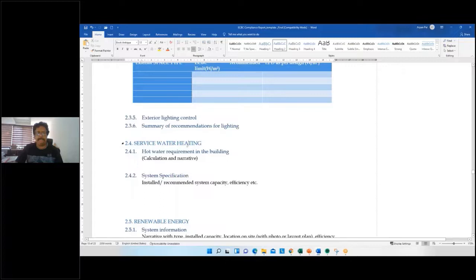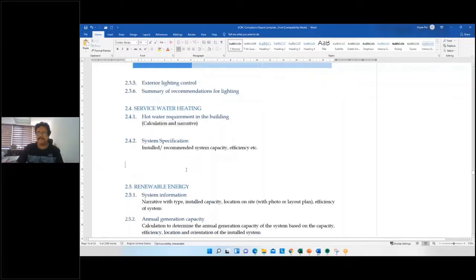Again, for service water heating, you give a calculation of the total hot water requirement, and write a narrative as in how the hot water in the building is provided, how much percentage of that is through solar, how much is through, say, a boiler using gas, diesel, or petrol, or is it entirely electric heaters. Write your narrative and then give details of those, if it is an electric heater or a diesel boiler or anything, just give details of the system, your capacity, efficiency, etc.